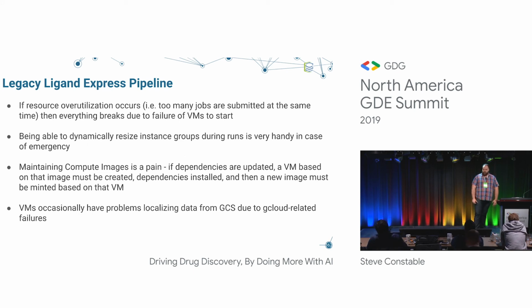So some issues we've had with this setup. Number one is if resource overutilization occurs, i.e. too many jobs are submitted at the same time, then everything in the system breaks. The new VMs fail to start up, and maybe some of them start up and some of them don't, and you end up in this weird inconsistent state. And then I have to jump in and start deleting stuff and restarting it. Side note, being able to dynamically resize instance groups has been a lifesaver for me. I love it. So that's one of the features that I do love.